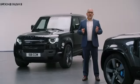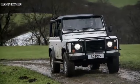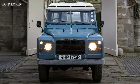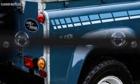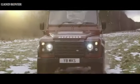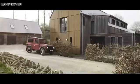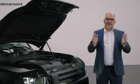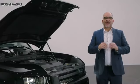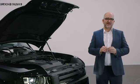A V8 engine was a big part of the original Defender lineup, present in differing forms from 1979. It had a strong cult following over the decades, powering some of Defender's most iconic models. In 2018, the Defender 70th Anniversary Edition was introduced to celebrate this special birthday and provide the final flourish for the original Defender. Now, the legendary V8 Defender is back. Our proven, powerful V8 engine brings a fantastic performance character to Defender.